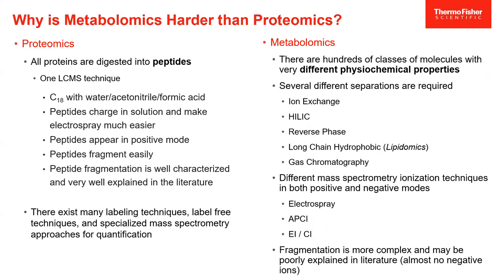Now, a lot of questions come up as to why proteomics is 10, 15, 20 years further along than metabolomics. Proteomics has a cool thing. We digest all proteins into peptides, and this gives us a common chemistry that we don't have in metabolomics. In metabolomics, you saw the number of classes that Katie was talking about with all different physicochemical properties. So rather than one C18 separation in positive mode with known fragmentation and the literature having thousands of papers published on those fragmentation patterns, we're left with a complex evolution of chromatography.